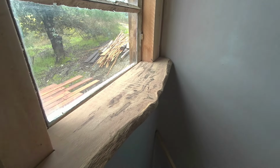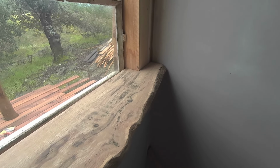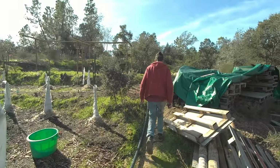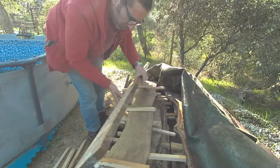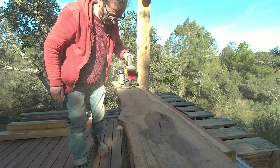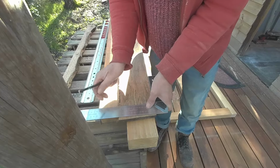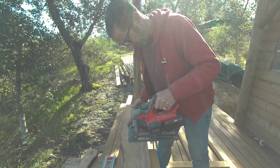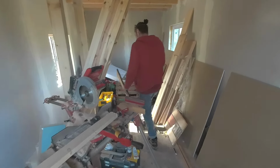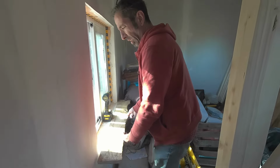Let's go get that windowsill in. I think so, yeah. So this is the largest of the windows, and today we're going to fit that. We decided after last week, where we made a small cork oak windowsill for one of the front windows, that we're going to put windowsills like that on all of our windows. So today, first of all, I've got to make the windowsill and make sure it fits in the gap that we have.